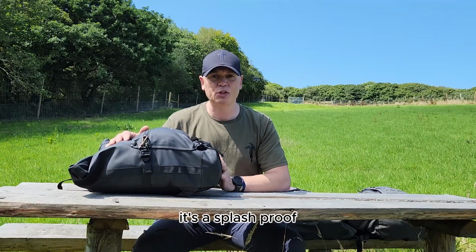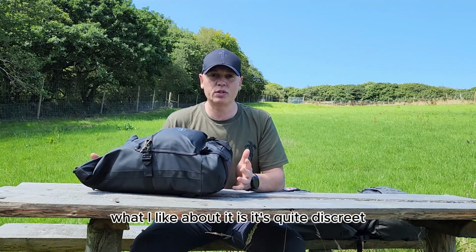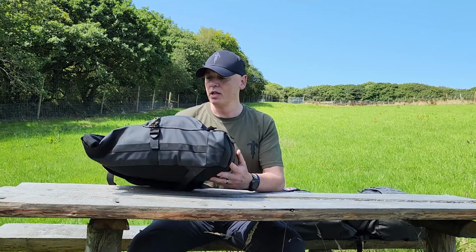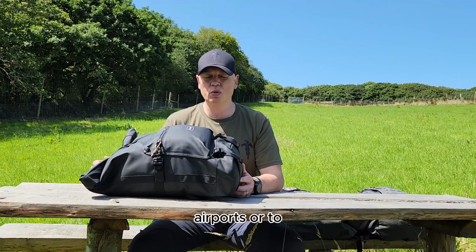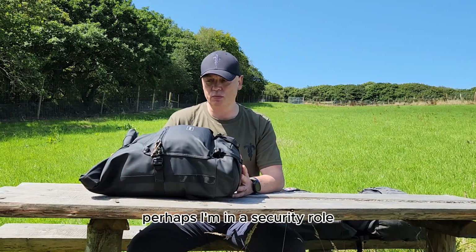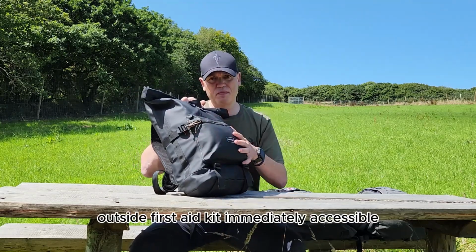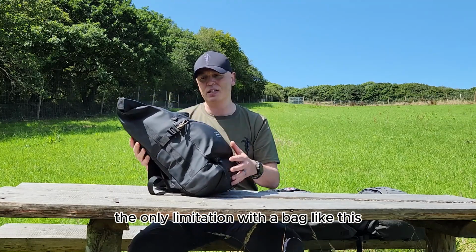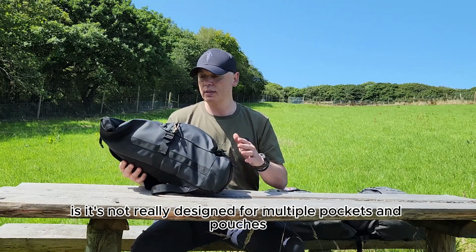It's splash proof, pretty good bag actually. What I like about it is it's quite discreet. It doesn't look too military or security related. So I use this bag if I'm going through anywhere, airports or to a location where I want to be a little bit less obvious, perhaps I'm in a security role. Outside, first aid kit, immediately accessible. The only limitation with a bag like this is it's not really designed for multiple pockets and pouches.